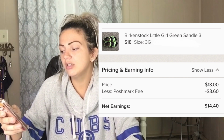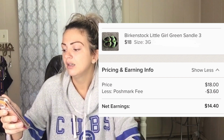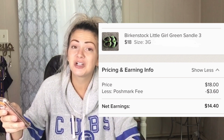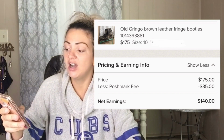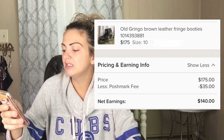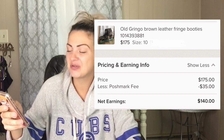Birkenstock, little girls. These were also in a bag sale. They sold for $18. Poshmark fees were $3.60. So I made $14.40. And I paid less than 50 cents for those. Old Gringo brown leather fringe booties. These sold for $175 on Poshmark, minus Poshmark fees, which were $35, and I only paid $1 for those, so I made $140.